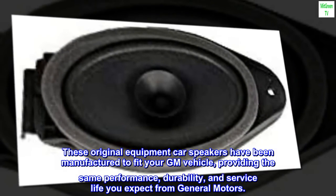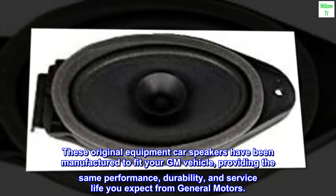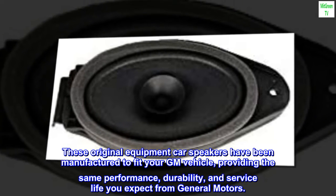These original equipment car speakers have been manufactured to fit your GM vehicle, providing the same performance, durability, and service life you expect from General Motors.